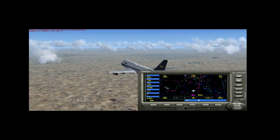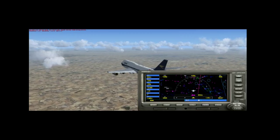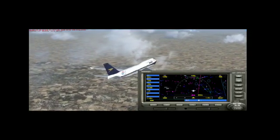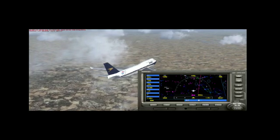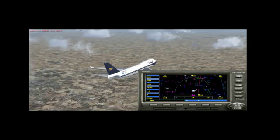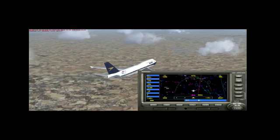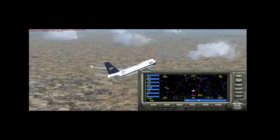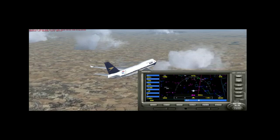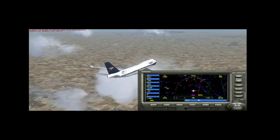Alright, so we are 7 minutes out and starting to slow down because the airport's right in front of us. Sorry for the glitching, I think that's because I'm streaming. I'm gonna hide this area. Okay. Airport is 6 minutes out.